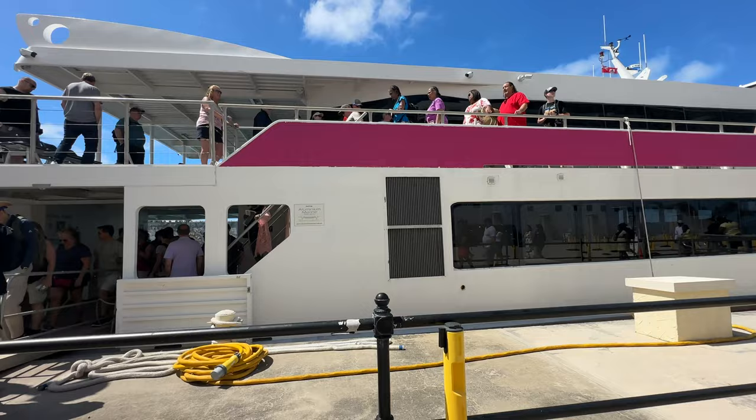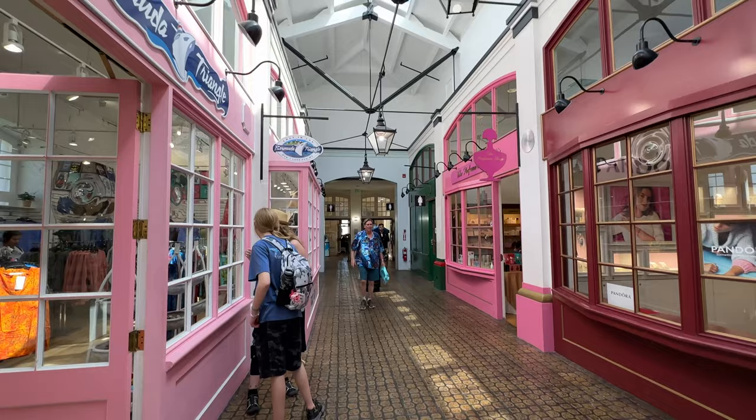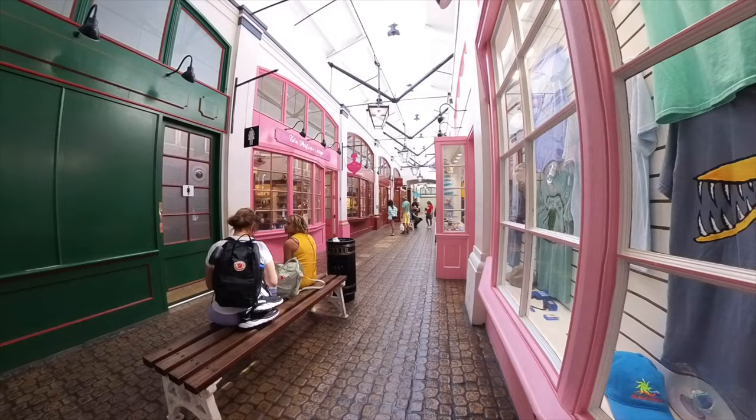Once we arrived back at the Royal Naval Dockyard, it was time for some shopping. Here we walked to the nearby Clock Tower Mall, a short 10 to 15 minute walk from the ferry and a 5 to 10 minute walk from the cruise ship. Clock Tower Mall is filled with shops that are sure to have something for everyone.